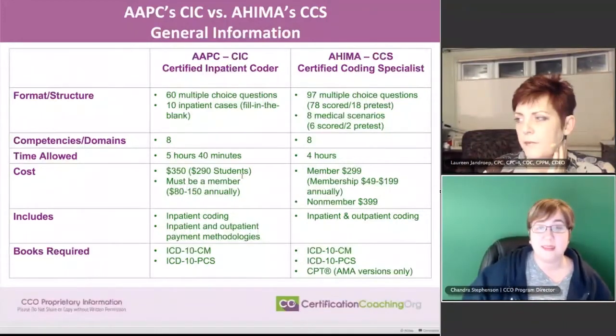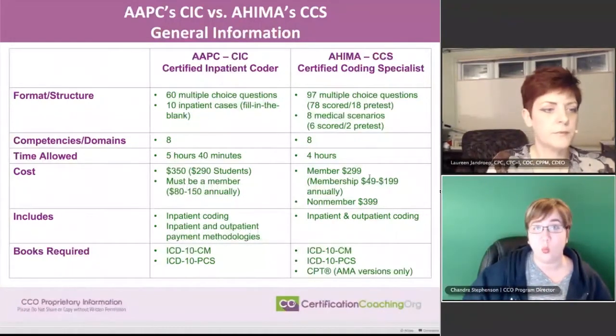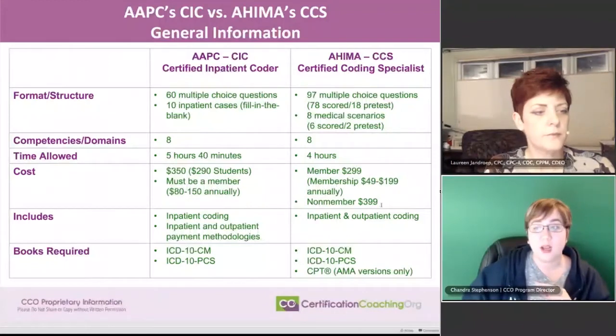Cost. AAPC, you're going to pay $350 unless you're a student. It's going to be $290. And you're going to get 2 attempts, just like all of their other exams. But you do have to be a member, right? You have to be a member to take an AAPC exam. But with AHIMA, if you're a member, it'll cost you $299 to take the exam one time. If you're a non-member, it's going to cost you $399 to take the exam one time.